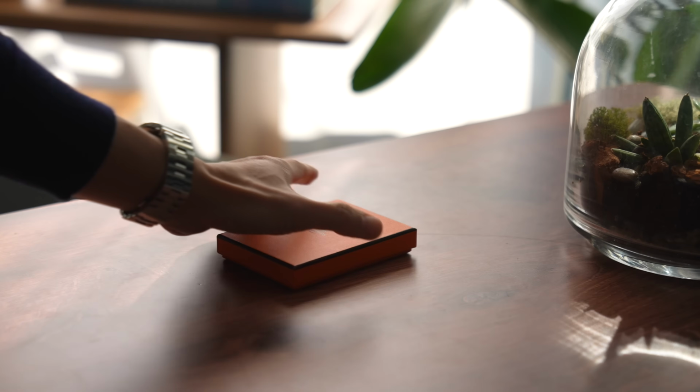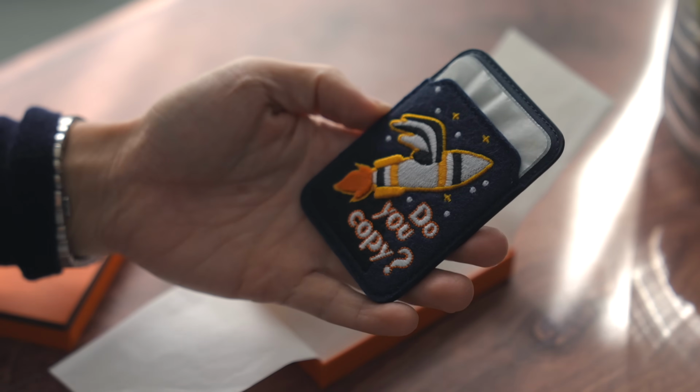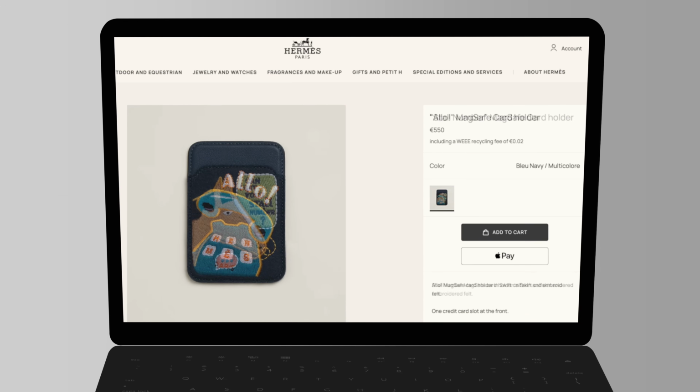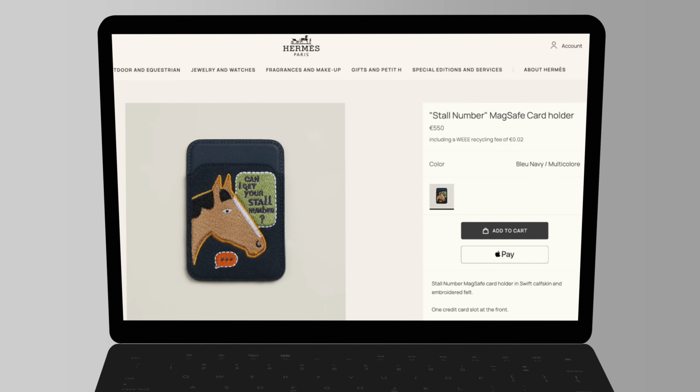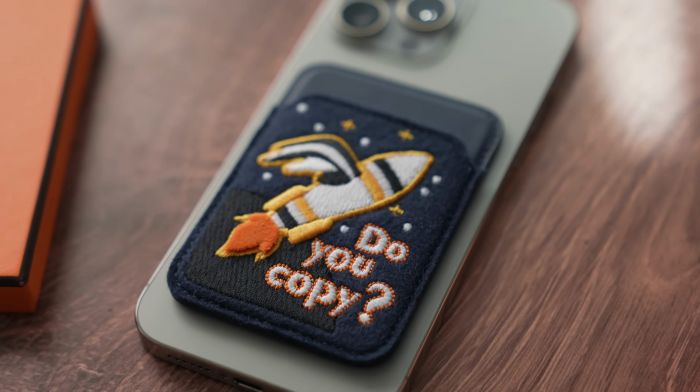It's an Hermes MagSafe wallet made from a combination of Swift calfskin leather and felt embroidered with cute designs and phrases. There's one with a telephone that says, "Hello," a horse that says, "Can I have your stall number?" which is one I heavily considered, but I also really wanted this one. It has a rocket embroidered on it and it says, "Do you copy?"